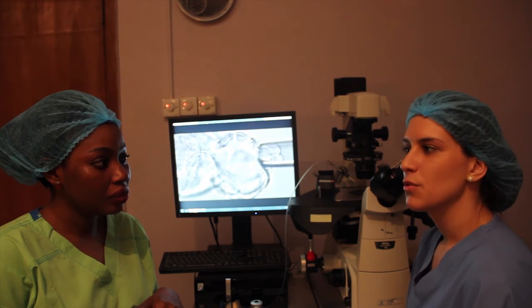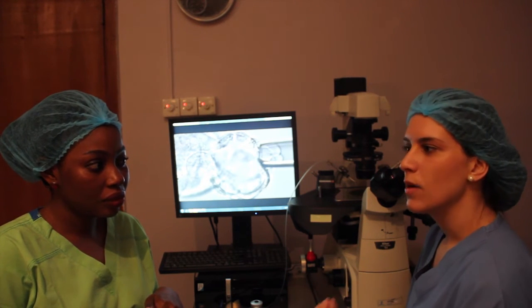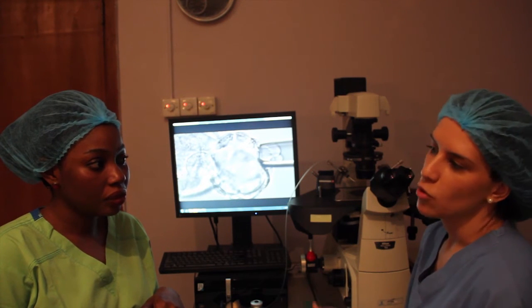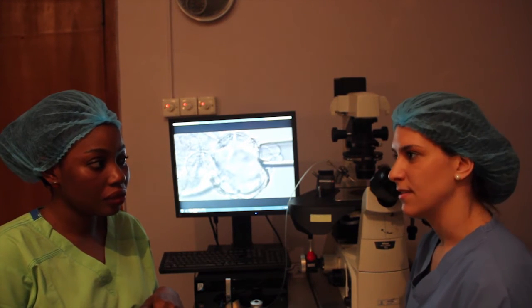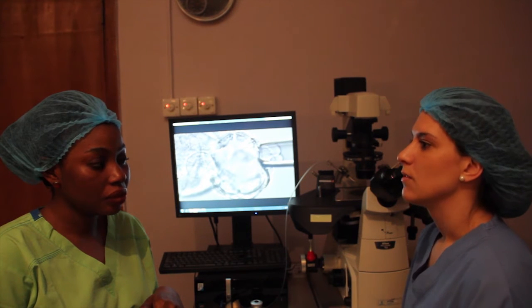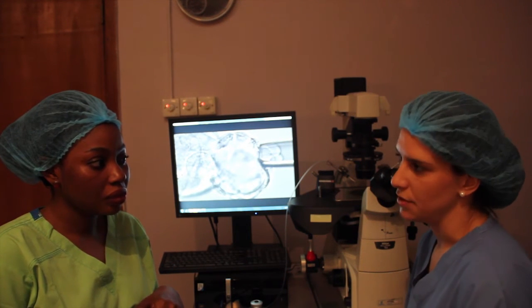But it's important to remember that even in cases where we have more than one stimulation, it's possible to find all the embryos abnormal after PGS testing. So in that case, it's important to have a plan B. This plan B must be considered.